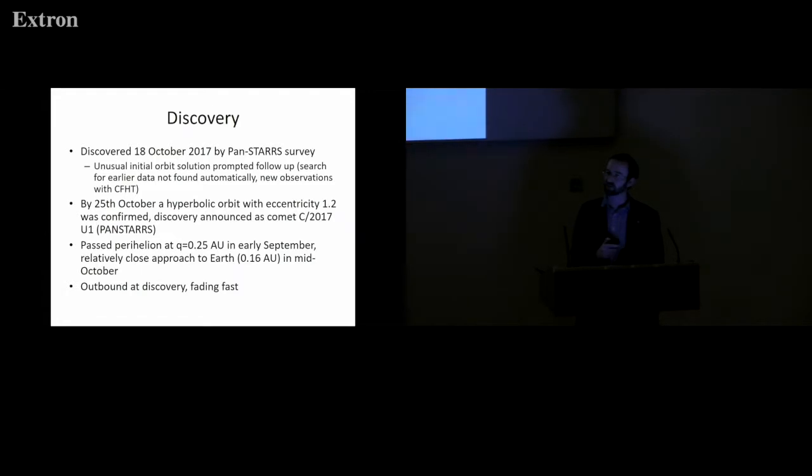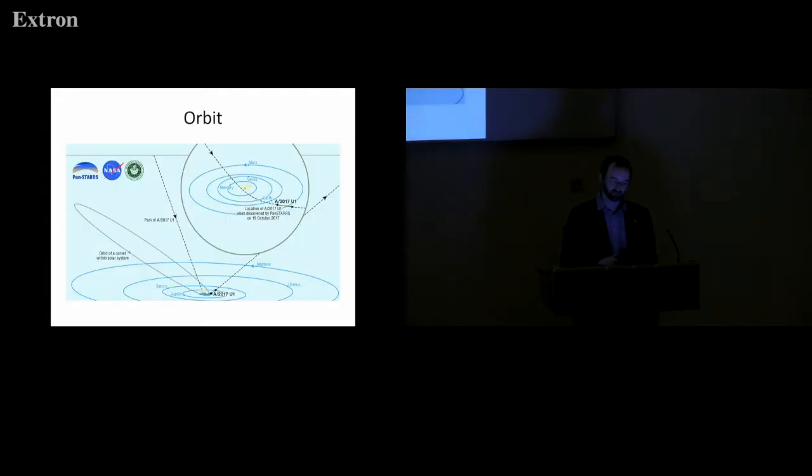But it was already outbound from the sun and getting fainter at the time that it was discovered. This is what its orbit looks like compared with the planets orbiting in a nice disk. This is a typical comet orbit of a Halley type. It might be Halley, I don't know which one they picked. And this is Oumuamua. You see it came in from way out of the plane, swung around the sun, and then disappeared again. The zoom in here shows you its path: it came close to the sun, and close to the Earth, and then we spotted it as it reached the night sky, going outbound beyond the Earth, and then we could observe it.